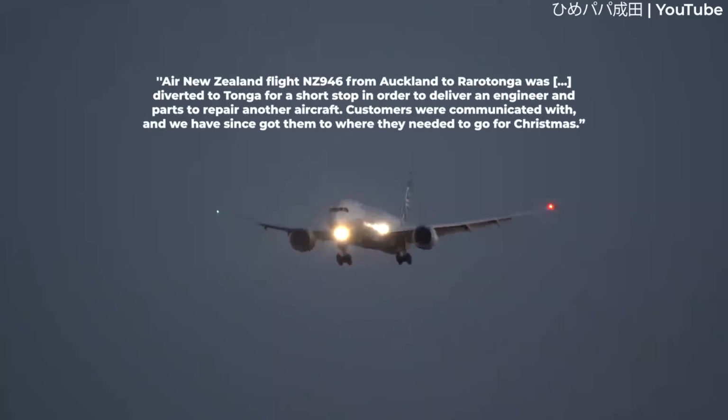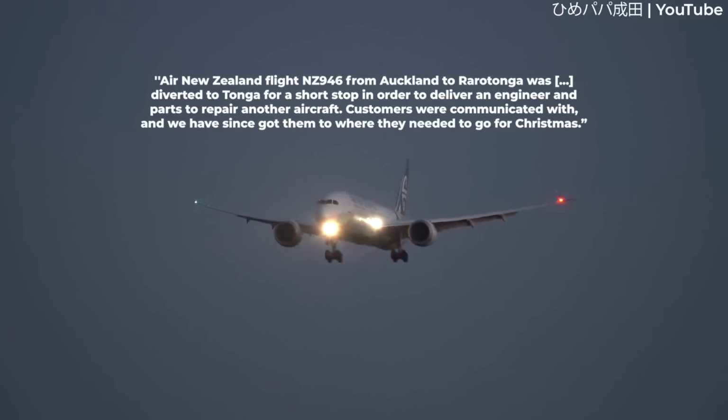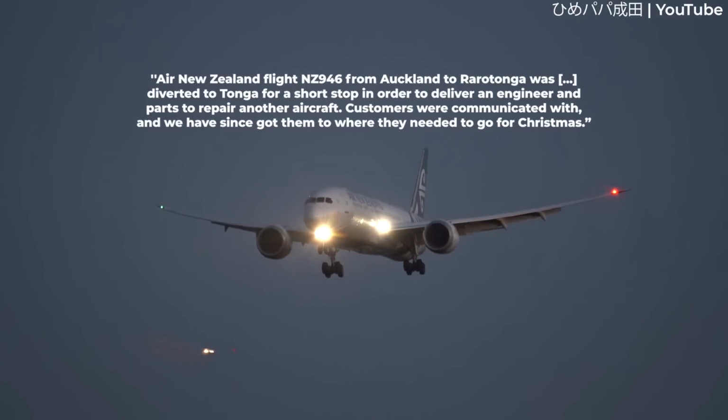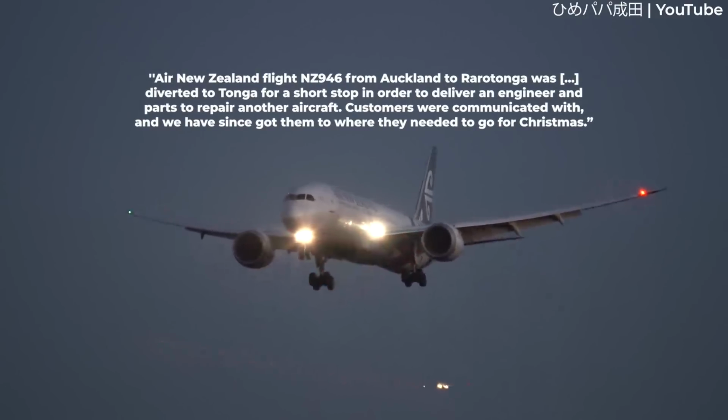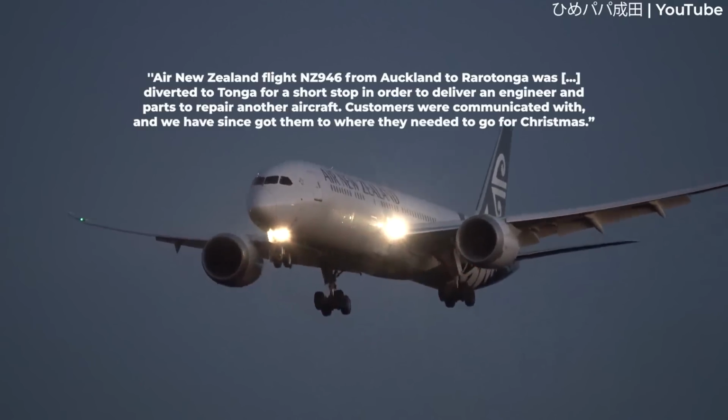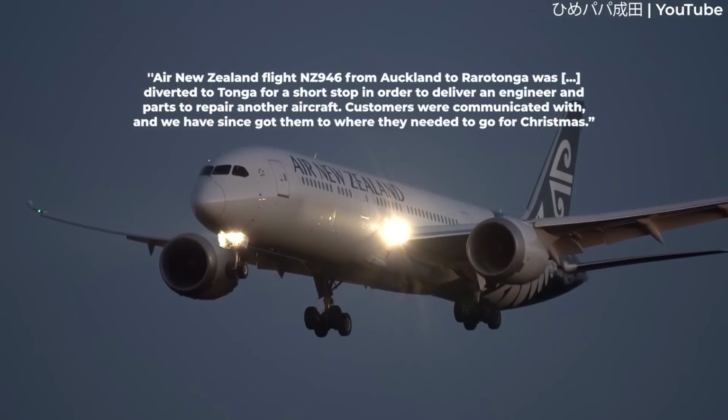New Zealand media outlet Stuff questioned the airline if passengers would be reimbursed for the delay. However, the airline noted that the delay was only a few hours and passengers didn't disembark the aircraft in Tonga. In addition, the airline issued the following statement. Air New Zealand flight NZ946 from Auckland to Rarotonga was diverted to Tonga for a short stop in order to deliver an engineer and parts to repair another aircraft. Customers were communicated with, and we have since got them to where they needed to go for Christmas.